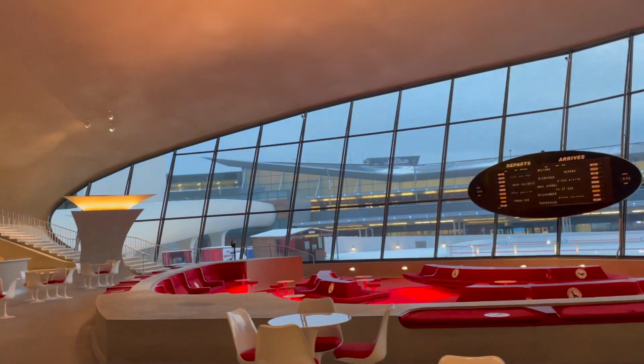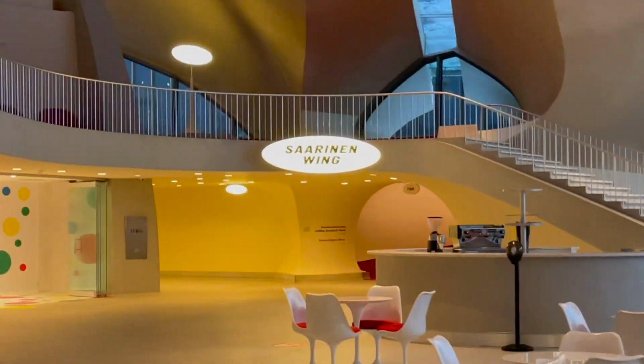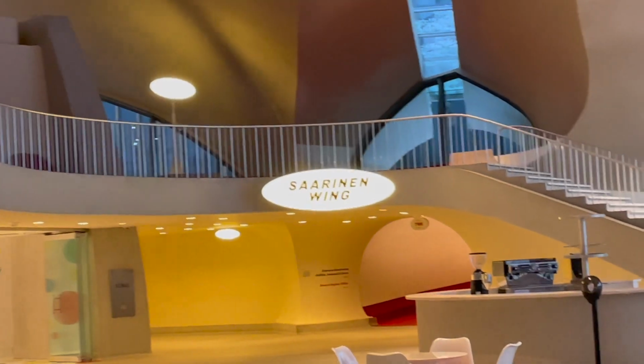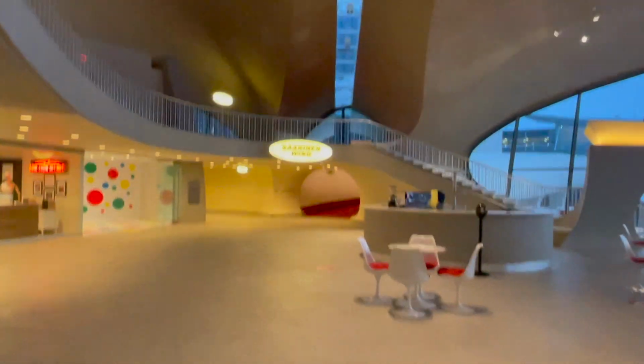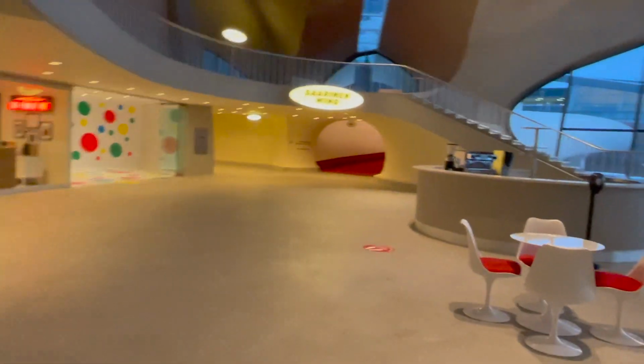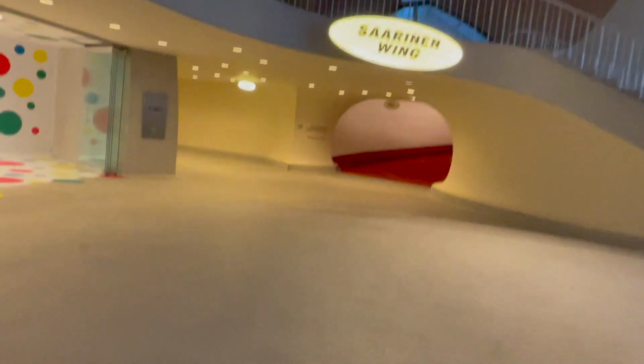So there's the JetBlue terminal right there. And you want this Saarinen wing. And that is where we're going. How easy is that? You don't even have to go outside. Look at all the snowy nasty. Huh? I'm gonna go uphill. Oh, I'm sorry. Our bag is very heavy.